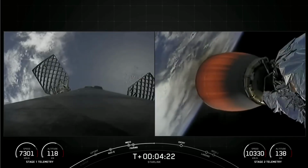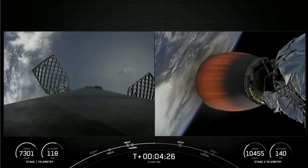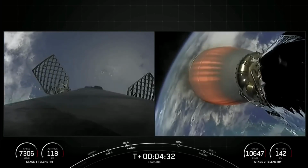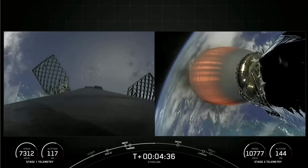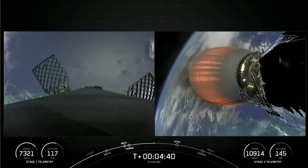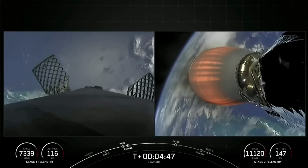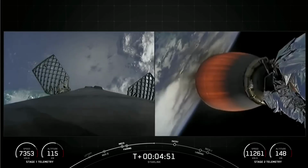MVAC is continuing its burn, which should last another 4.5 minutes or so. For those of you just joining us, we did have an on-time liftoff at 11:35 a.m. Eastern Time from Space Launch Complex 40. Today's Starlink mission marks SpaceX's 43rd launch of the year and 242nd Falcon 9 mission to date.